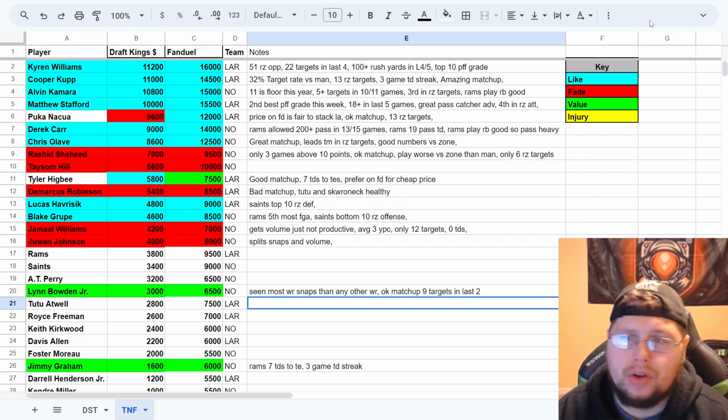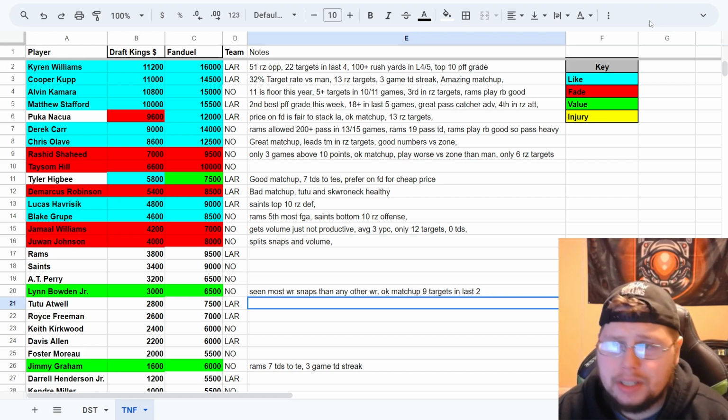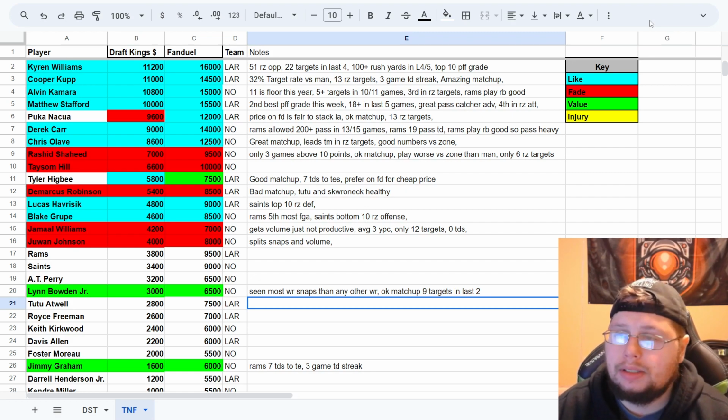I prefer going Cooper Kupp, Kyren Williams over Puka. But if you're going to get a stack of pass catchers, Puka's there. I think Tyler Higbee's also there as well, but if you could somehow pay for that, then go for it. On FanDuel, like I said, it's a lot more manageable.